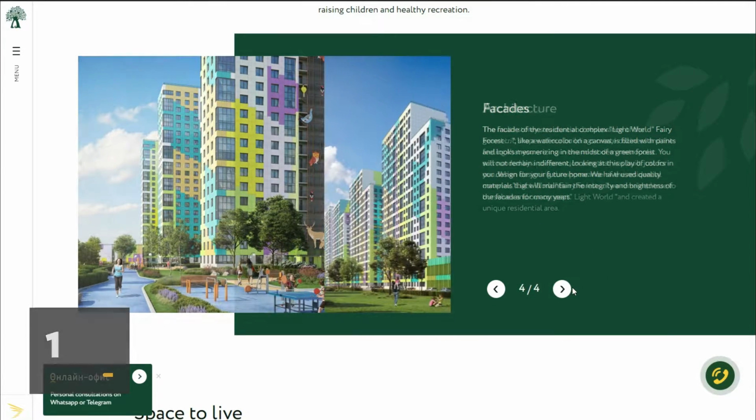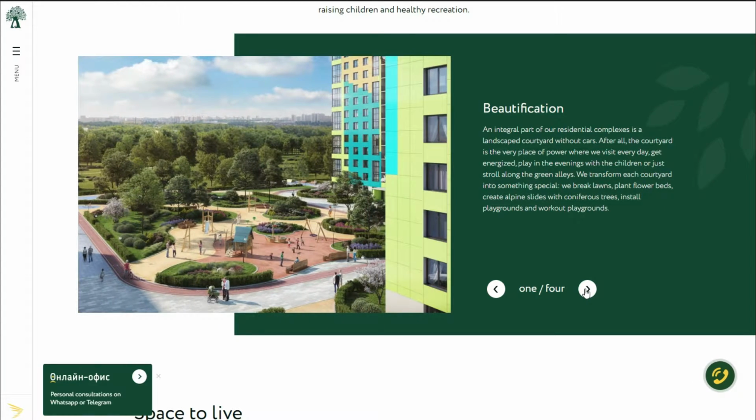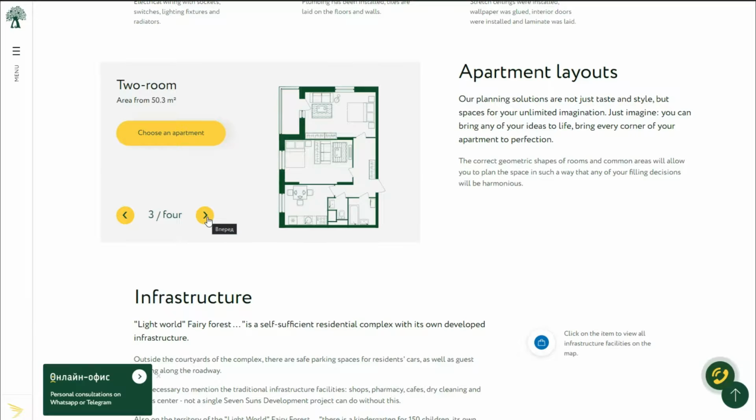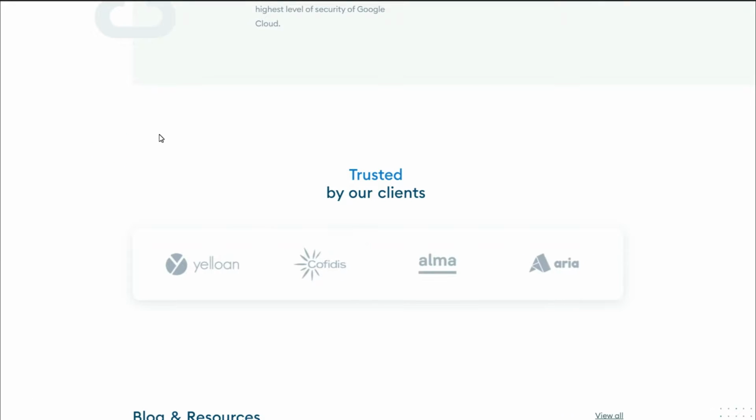Stop using sliders. They aren't effective and very few people will actually use them and see the content beyond the first slide. Stop auto-playing sliders. How exactly does this promote a good user experience?